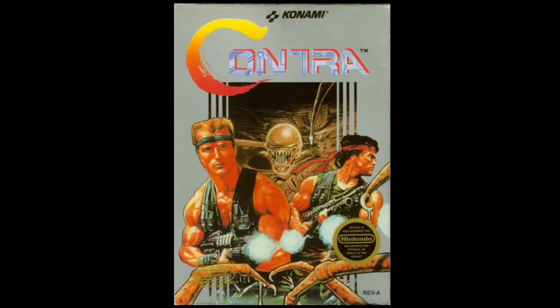Now, next up, this is one we talked about in the beginning of the show, the example that I used. So now we're going to start seeing some of the stuff that I think is more of a baseline, and probably the next one also, but the next one has a big name on it. Contra, NES. This is a common NES game. Everybody that gets an NES wants to play Contra.